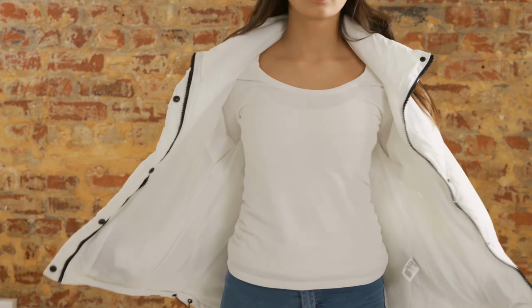Insulation and warmth. Parkas are heavily insulated to provide maximum warmth in freezing temperatures. The insulation is often down or synthetic fill, both of which trap body heat effectively by creating pockets of warm air within the garment. Down-filled parkas tend to be lighter while offering superior warmth to weight ratios compared to synthetic alternatives. However, they can lose their insulating properties when wet unless treated with hydrophobic coatings.